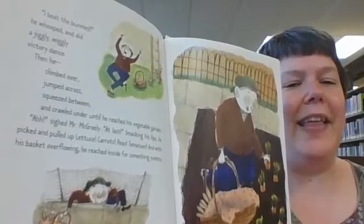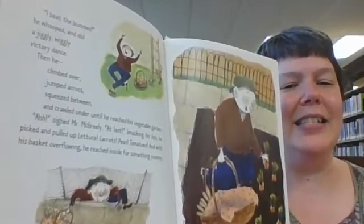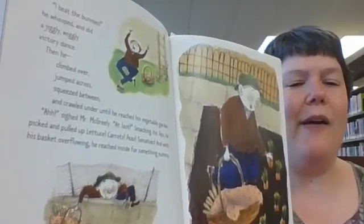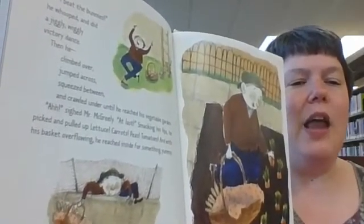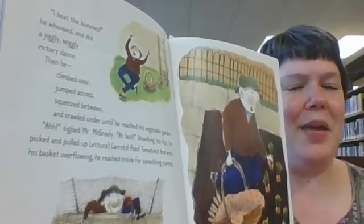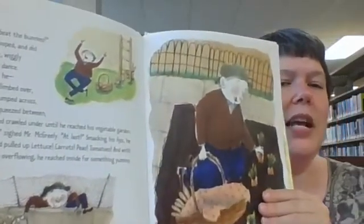Ah, sighed Mr. McGreely, at last. Smacking his lips, he picked and pulled up lettuce, carrots, peas, tomatoes, and with his basket overflowing, he reached inside for something yummy. And the author doesn't tell us in words.